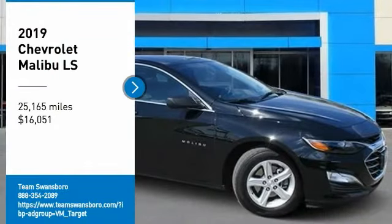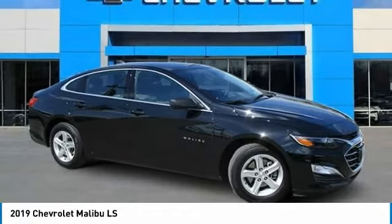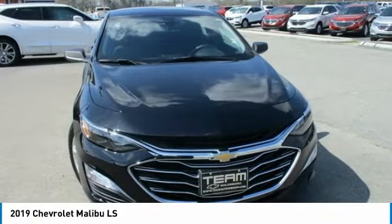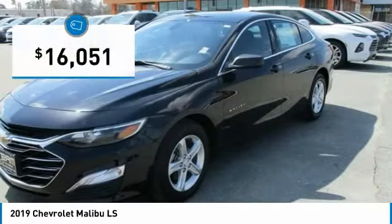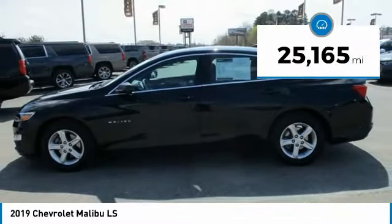Take a ride in the 2019 Malibu. A combination of performance and fuel economy, the Malibu is a great commuting car and is priced below $20,000. This vehicle has less than 30,000 miles.